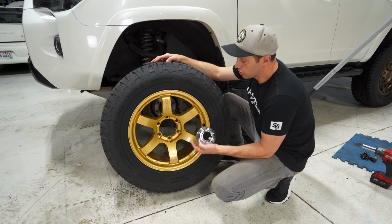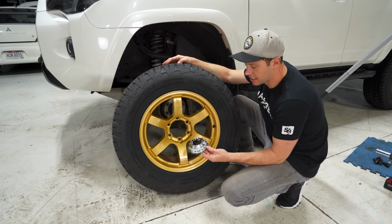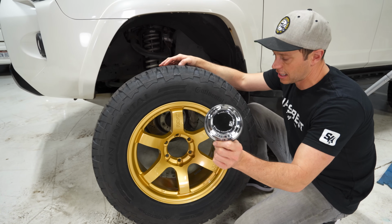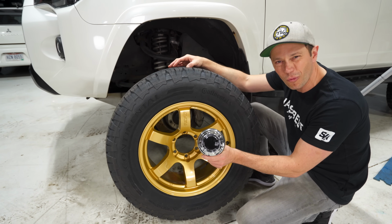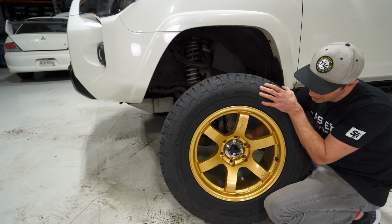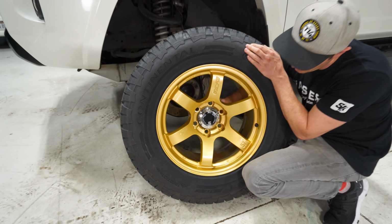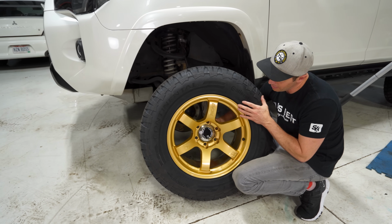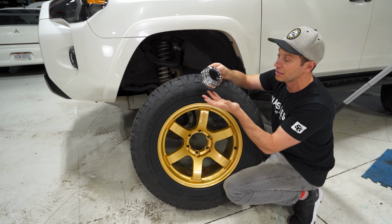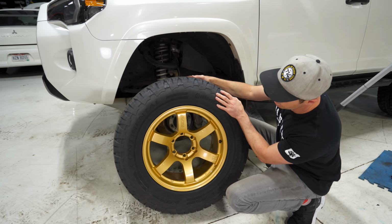In the Tacoma build, a lot of people commented about these wheels not having the center caps, and there was a good reason. These are the ones that come with the wheels, and they're chrome. I find the chrome just doesn't look right, especially on the gold. It kind of clashes with the gold. It really does. I think if it was an all black center cap, then maybe that would be different. I might actually hit these with some Plasti Dip, because I think that might make them look a lot better. But in the meantime, we're going to just bolt them on as is.